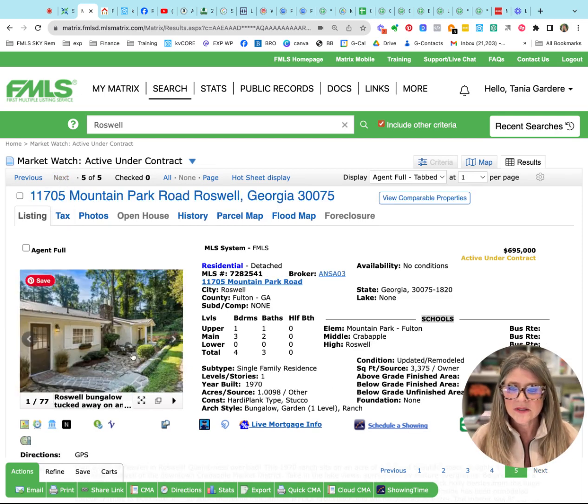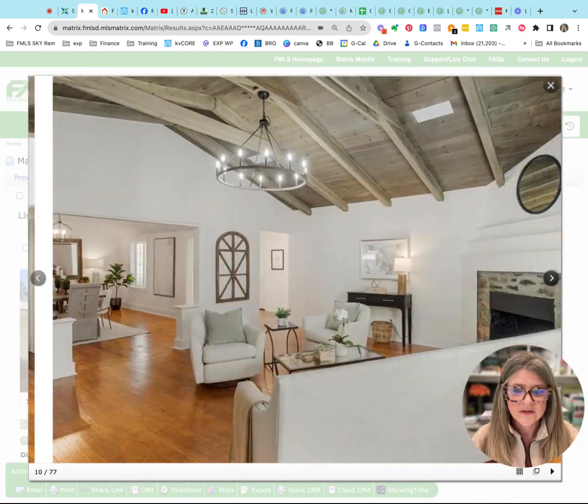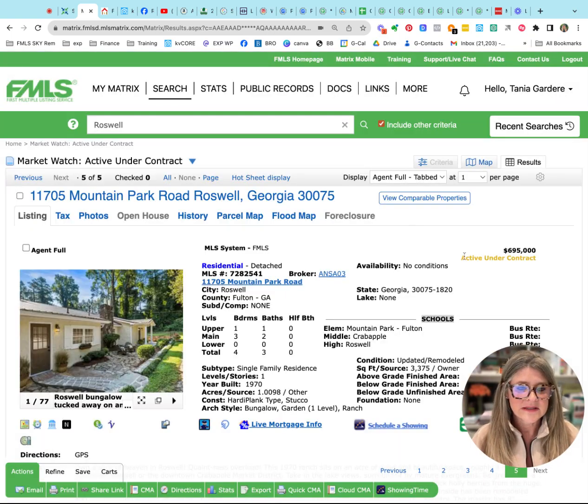And then the last one, here we go on Mountain Park Road, $695. It's got 1 bedroom, 1 bath up, 3 bedrooms, 2 baths on the main. It's Mountain Park, Crabapple, and Roswell High School. How cute is this? Wow, it's pretty. Staged beautifully. Okay, and then here was listed at $695.